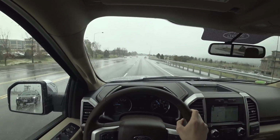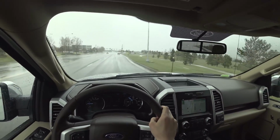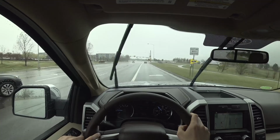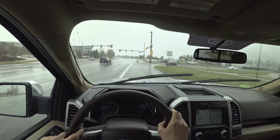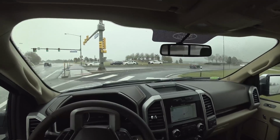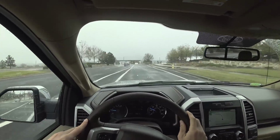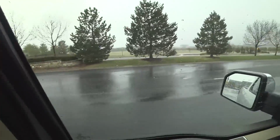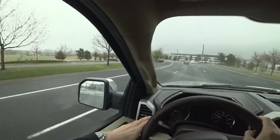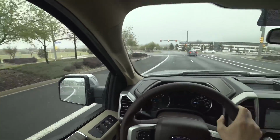Gonna let off early here. We're not doing that great. This is kind of our final stretch here, these next 5 minutes. We're at 29 miles to the gallon. Take this corner as quickly as I can here. Keep my momentum going. Got a red light here that's a little bit unlucky, but what can I do?